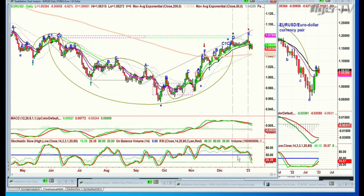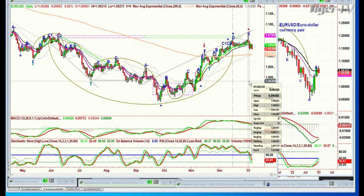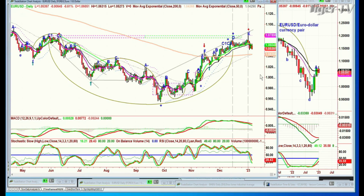There's no volume on this because you have to trade the futures themselves. This is a continuous contract. So it walked the 9-period moving average, held it beautifully, which is way above the 14, and then it popped up to this peak E, leg E, and then a peak E, and that was on the 2nd of January of 2023. 2nd of January, that was while we were on holiday.